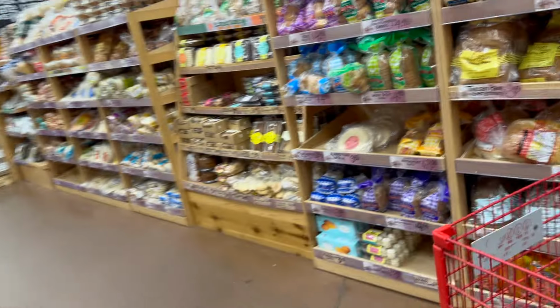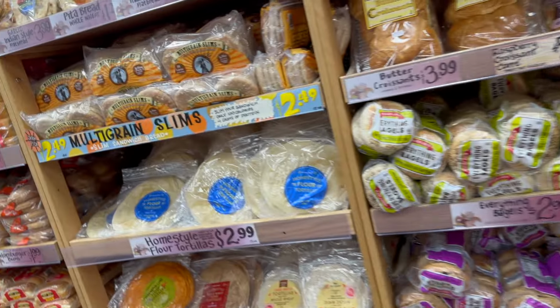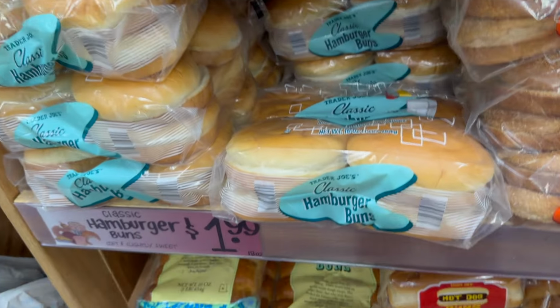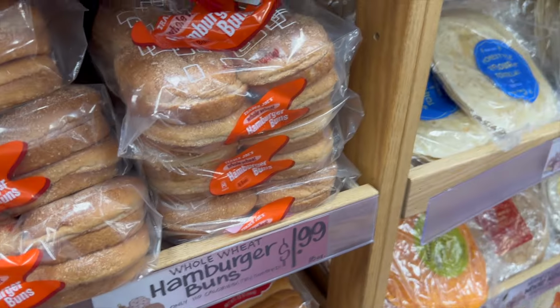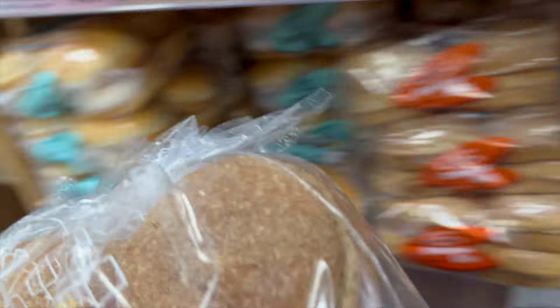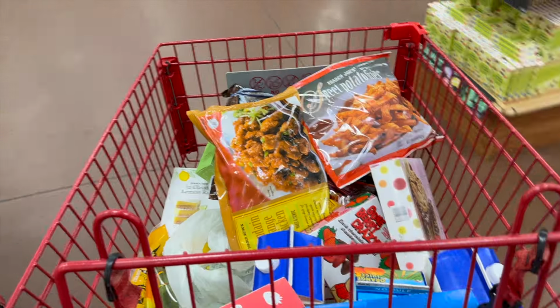Chicken taquito. I also need to get hamburger buns for the sandwiches. So we got the classic buns, and then we got the whole wheat. Let's do whole wheat. Oh, let's put it up here. I think that's pretty much it. I'm gonna go ahead and head over to checkout.